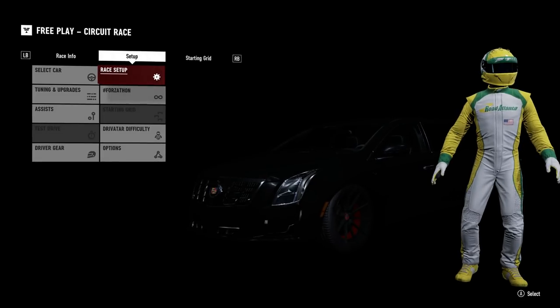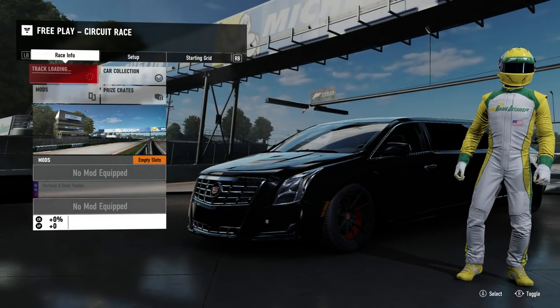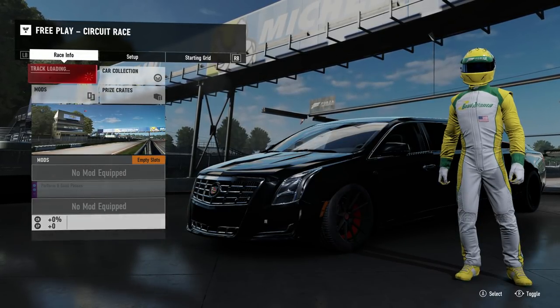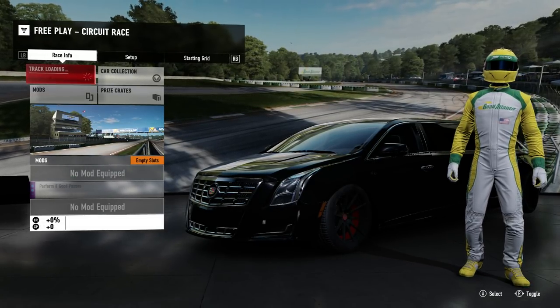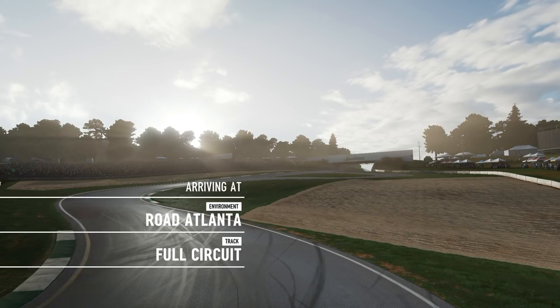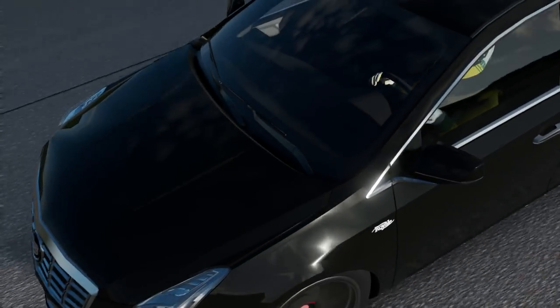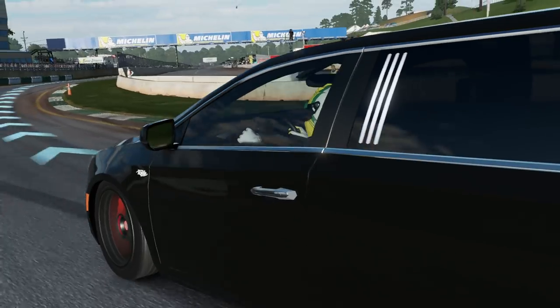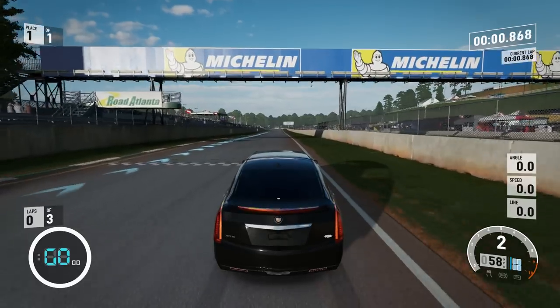For the sheer hilarity of drifting a near 1,000 horsepower limousine around Road Atlanta, we have to do it. Now, on our first lap, I am going to take the Formula D horseshoe line. On the other laps, I'm going to actually care about my score and not take that. You could take that, but it's going to completely destroy your score. Just don't take it when you're playing online, otherwise you'll wind up way in the back really quickly. Whew, all right, let's go.